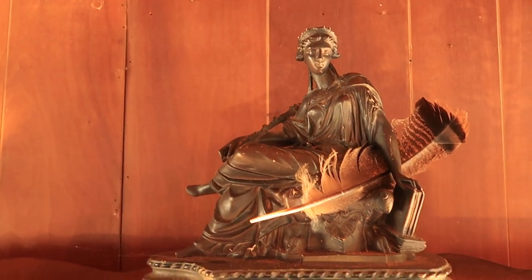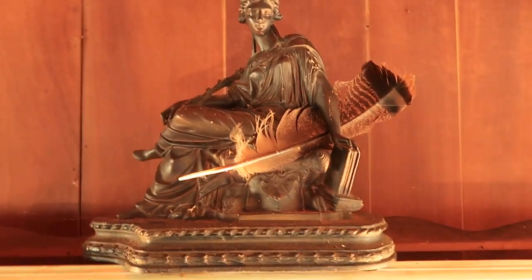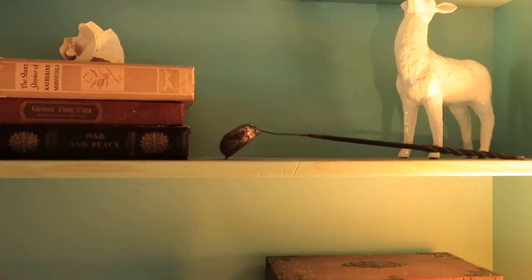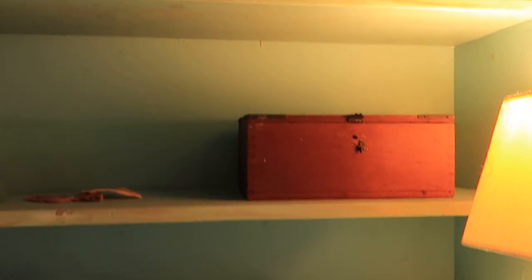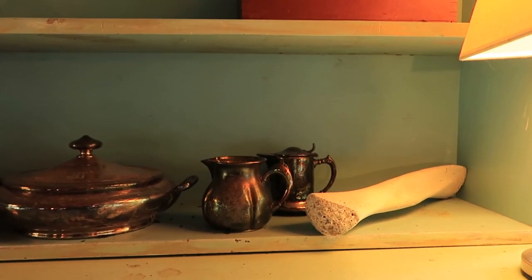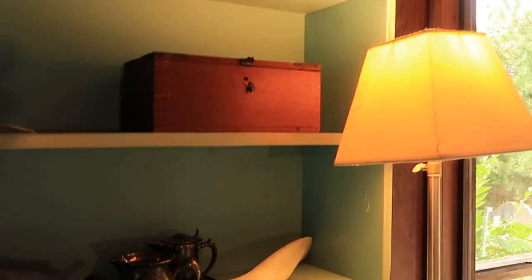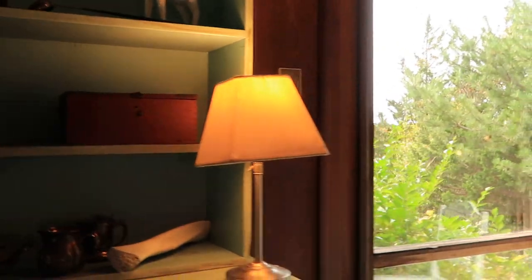Funny statue with a turkey feather in. And of course, all of this hideous 50s paneling will be painted, or we'll do something with it. And I even found one of my treasures, which is this big whalebone my niece actually gave me when she was working with Audubon out on the beaches.